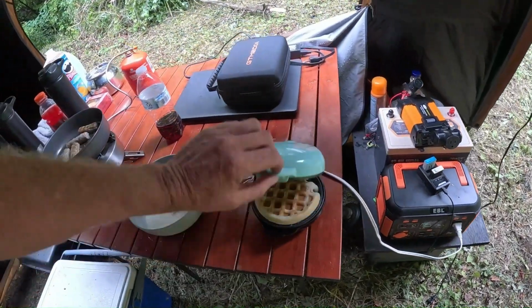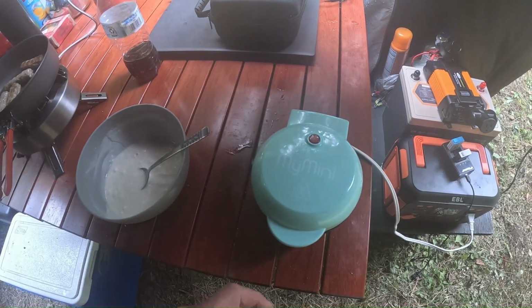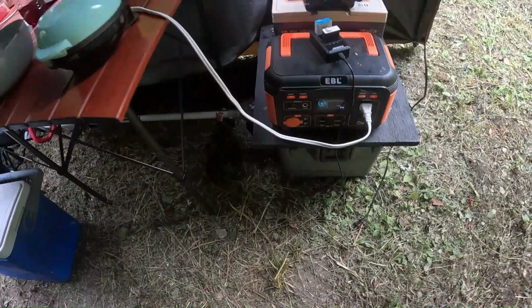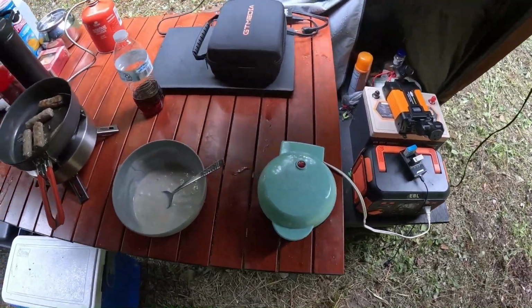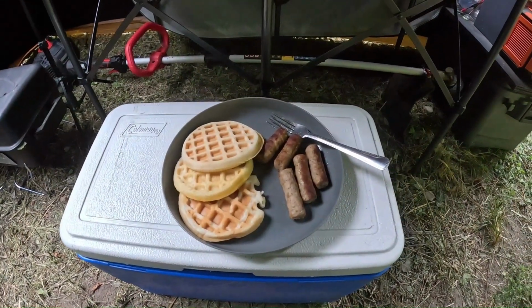Now, do you restart it? I didn't get quite enough batter mix in either, did I? Alright, we'll come back to that. We'll see what we got to do here. Get a couple more waffles going. Looks like we're about ready, don't it?